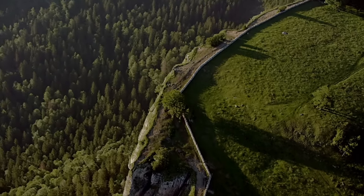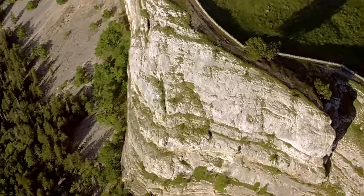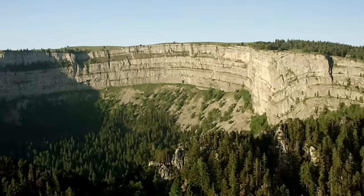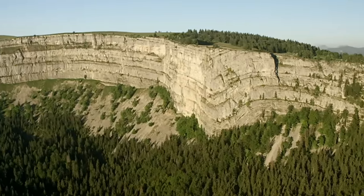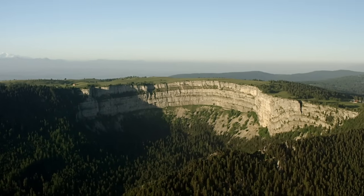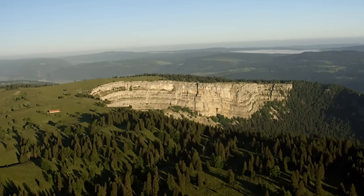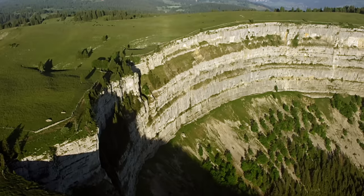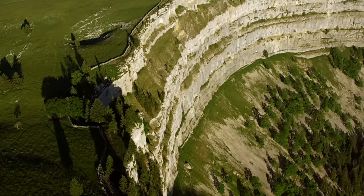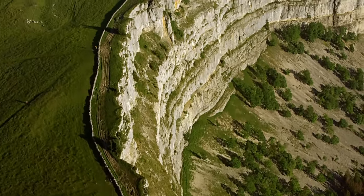Another of Switzerland's largest and most impressive natural phenomena is located here. The Creux du Vent. The rocky arena is a geological feature, the result of erosion of the Jura Mountains after the last ice age. At the bottom, in the wooded caldera, there are still remnants of glacial moraines. The sheer rock walls plunge 160 meters down to the valley floor below. It's known as the Swiss Grand Canyon, an imposing monument to time.